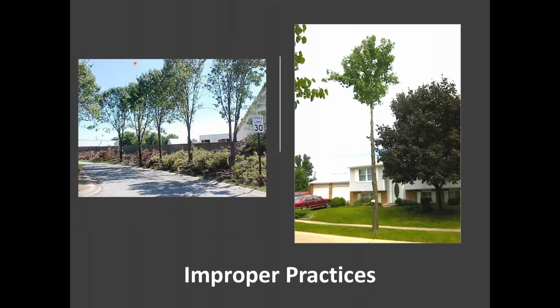Size management also includes elevating the crown in order to provide clearance. And this is not the way to do it. This is an excessive amount of raising, as well as this one. This was a row of Bradford pears on both sides at the entrance to a subdivision. You can see they removed an excessive amount of foliage. They didn't last long. In fact, it was kind of a good thing because these invasive ornamental pears got removed and replanted with a better species.